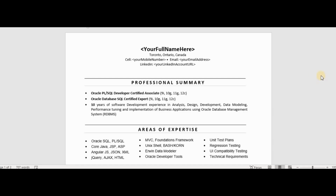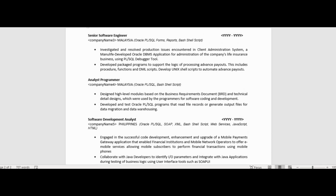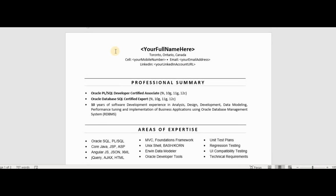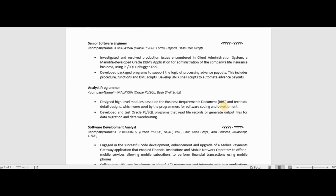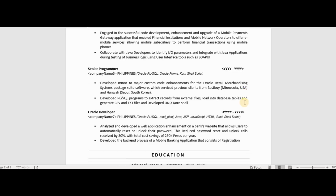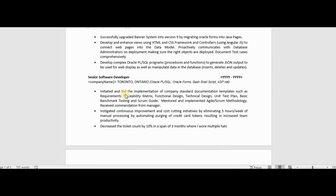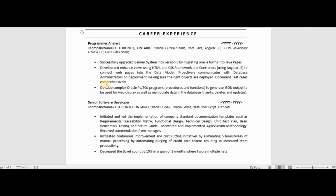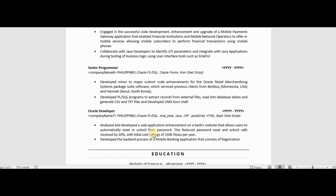So make sure, guys, that your resume is only 1 to 2 pages, because to be honest, the recruiter is not going to read the 3rd, 4th, or 5th pages. As a matter of fact, he's only going to be reading the upper half of your first page and then scan through the 2nd page, and will not go further than the 2nd page. And also make sure, guys, that you don't put more than 3 bullet points for every company that you've worked for. So as you can see here, the maximum bullet points is only 3, 2, 2, 2, 2, and 2.